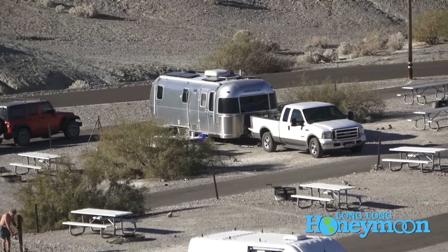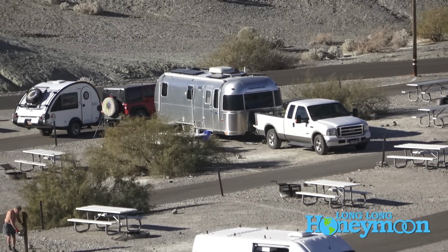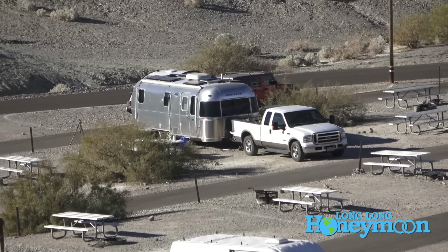Another convenience I have noticed is if we're packing up to leave a campsite and I want to go ahead and just start packing away everything outside.